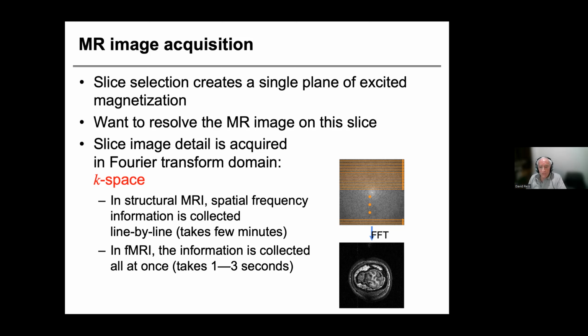And in most anatomical imaging protocols, the image is acquired very slowly because we acquire it slice by slice, and we also acquire line by line. So we use the gradient coils to sweep ourselves through K-space, and each thump of the magnets is just a single line in K-space. And then that gives you one image. You can interleave your slices to some extent, but it still takes you a few minutes to get an image volume.